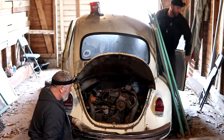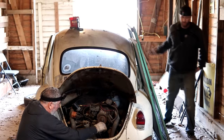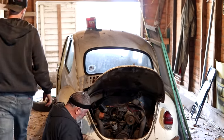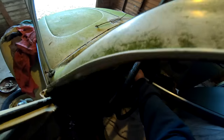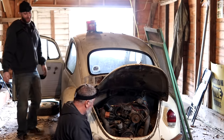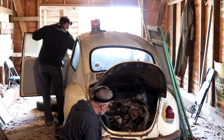Might be that positive cable. It's got a weird wire running off of it that ain't connected real well. You clear? Clear. Oh, yeah. She turns over? She turns over, yeah. I'm gonna keep turning it over. Okay.